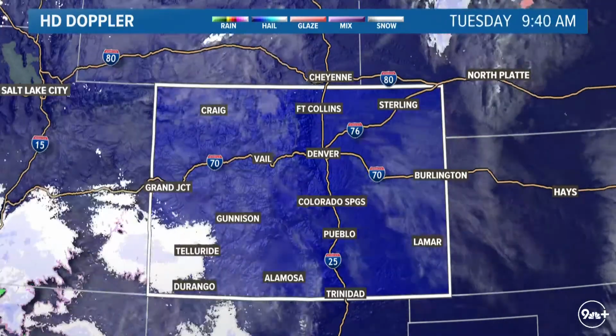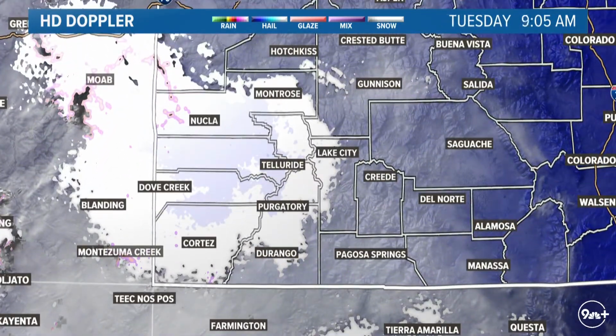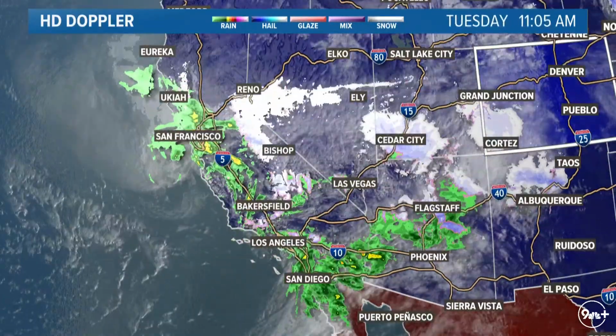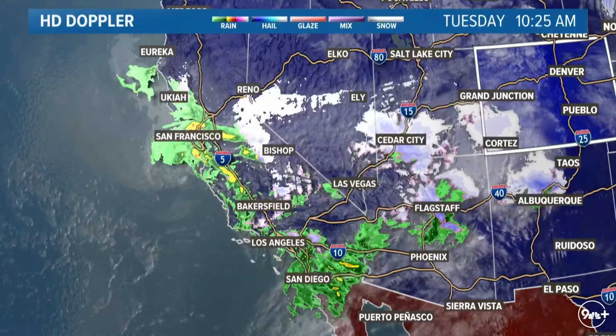HD Doppler radar shows some of that snow, mostly lighter snow moving its way into southwest Colorado, but look off towards the west, and boy oh boy, the real deal is out here in California, Utah, Arizona, yet another atmospheric river. And one thing, weather nerd, that is fascinating to pick out: look at that off of the San Francisco coastline. That is a little swirl.